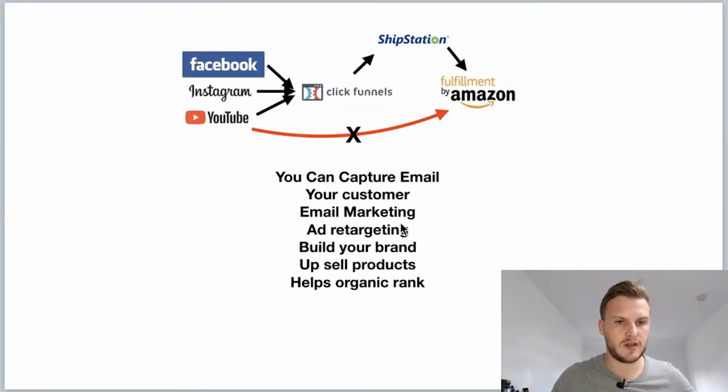The key thing is though, there are huge benefits to this. By doing this, you capture the customer's email address, which means you can do email marketing. They're your customer, not Amazon's customer. You're just using Amazon as a delivery guy, that's all you're using Amazon as. You can then do ad retargeting, so you can send ads to that person's Facebook and Instagram feed, or YouTube, to say, hey, you left your basket with one product in it. You can build your brand, you can get more followers.